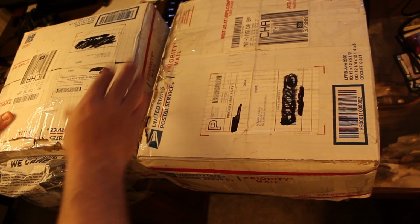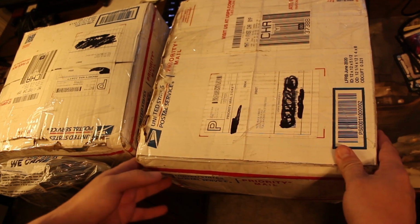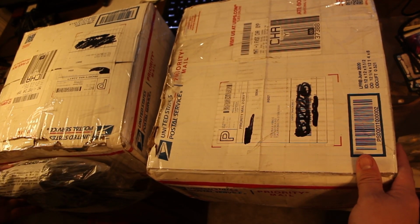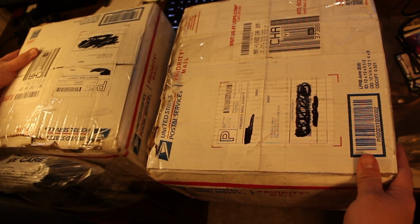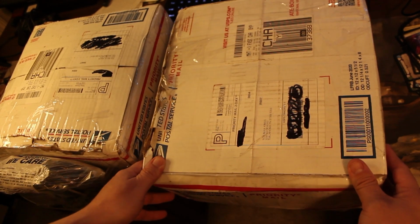This box showed up a week before this box did. So this is just not good handling by the Postal Service. But also, I suspect when we get inside here, we're going to see that there are things that could have been done differently to mitigate some of the risks of shipping in these flat rate boxes.